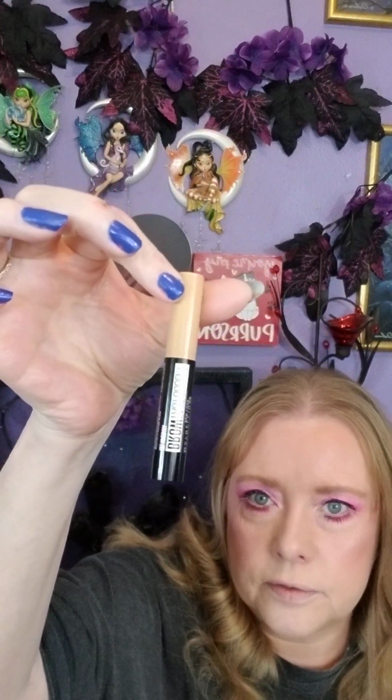I think I'm going to use Stay All Night Micro Fine Setting Mist from e.l.f. Oh, I don't know, did I say? I use Maybelline Brow Fast Sculpt Mascara Gel for my brows. Okay. And with this spray, you've got to get right there, because it really is microfine.